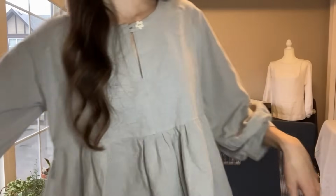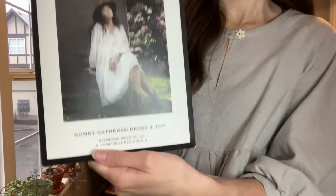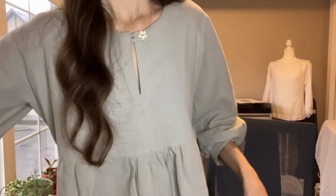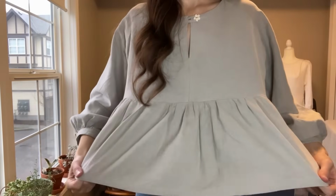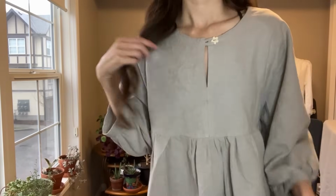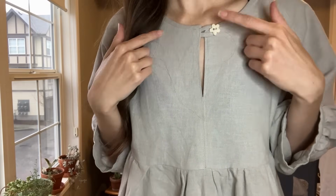Now, before we get started, I will start with what I'm wearing. I did talk about this a little bit in the last podcast episode, and this is a sewn shirt that I made from Sew House 7. It is the Romy gathered dress and top. I plan to do the dress soon, and you get 3 different options here. I just used some old bed sheets, which is kind of like a nice linen, and made this cute top. It's really nice and oversized and flowy. I love the gathered hem here for the sleeves, and then it's got a nice keyhole pattern here. And I used this cute little ceramic button that I got in Victoria, BC.